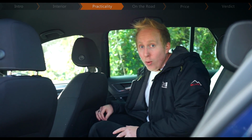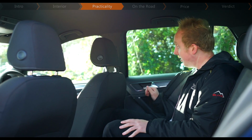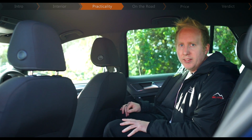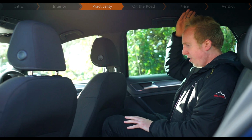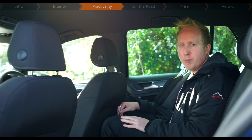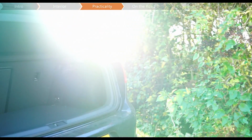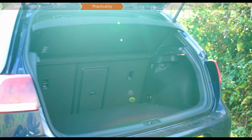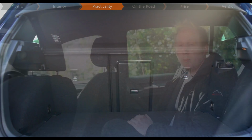Of course, being a Golf, it's practical too, and while there's a 3 and 5 door, we'd recommend this 5 door because it does make getting in and out of the back far easier. And once you are back here, there's plenty of head and leg room and enough space for 2 adults to sit in comfort even on quite long journeys. The boot is a sizable 380 litres, which is 10 more than you get even in the latest Astra, and considerably more than you'll find in the back of the Focus.